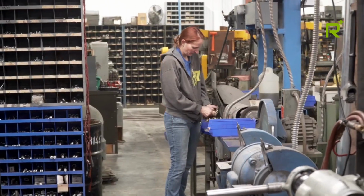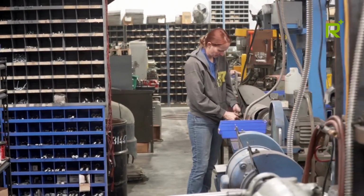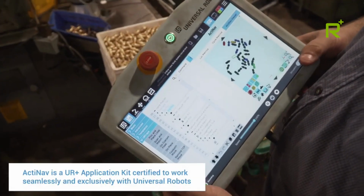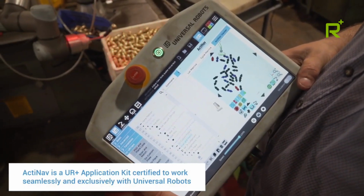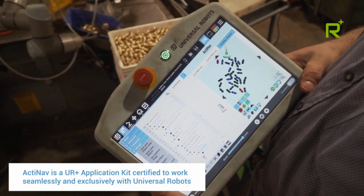I saw a lot of labor involved that could be streamlined with a robot. The only way it made sense for us to put a robot on a machine tending application was to be able to do randomized bin picking. If an operator were to stand there and line the parts all up for a robot to pick them, it would defeat the entire purpose of using the robot to begin with.